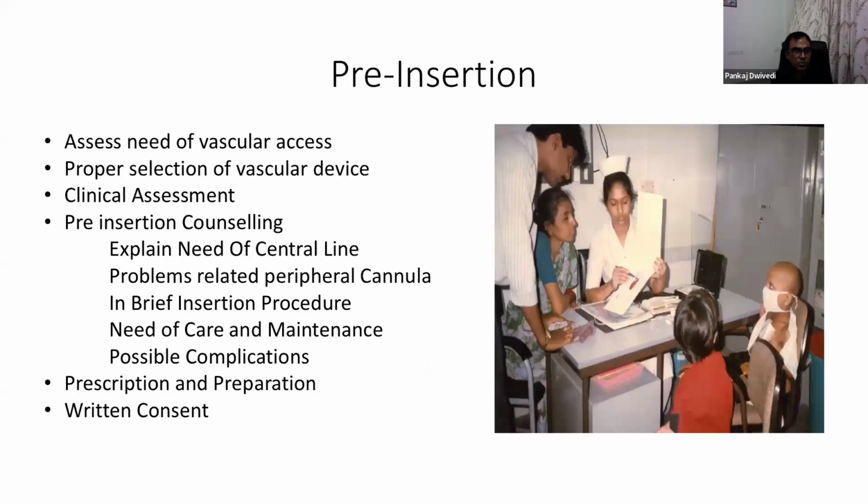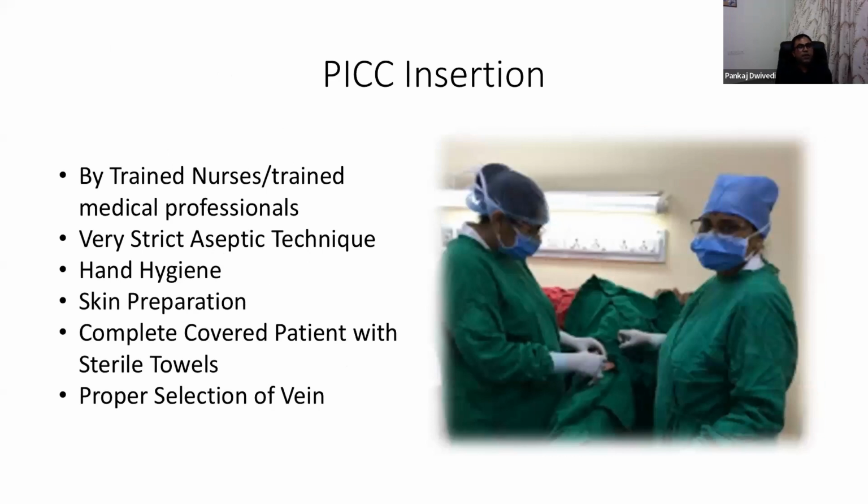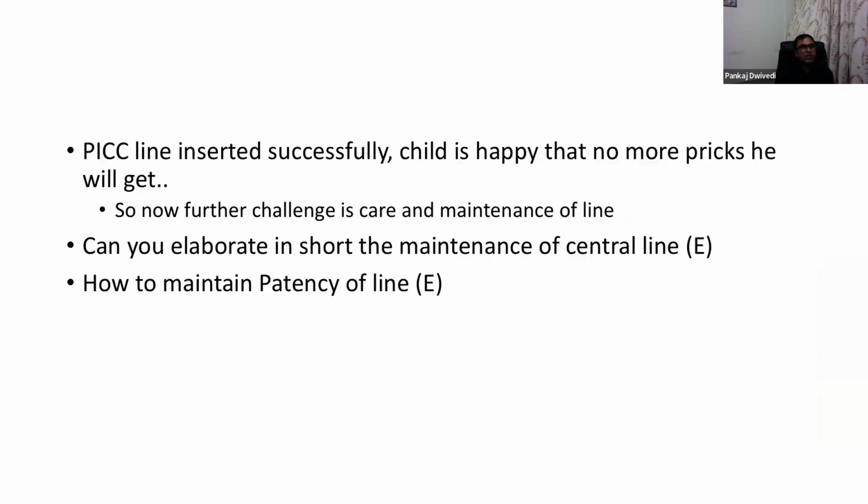Right. Thank you, sir. So now the PICC line insertion, in many centers, is done by trained nurses or sometimes a pediatric surgeon or any medically trained staff. Very strict aseptic technique you have to follow: hand hygiene, skin preparation, completely covering the patient with a sterile towel, and proper selection of the vein.